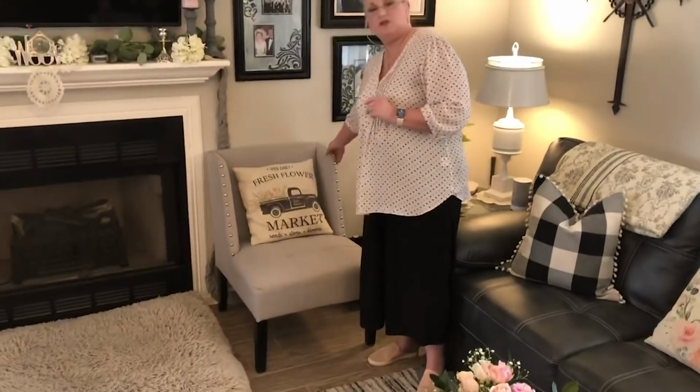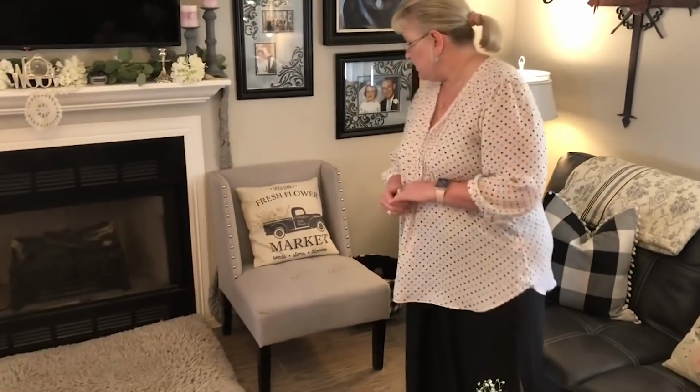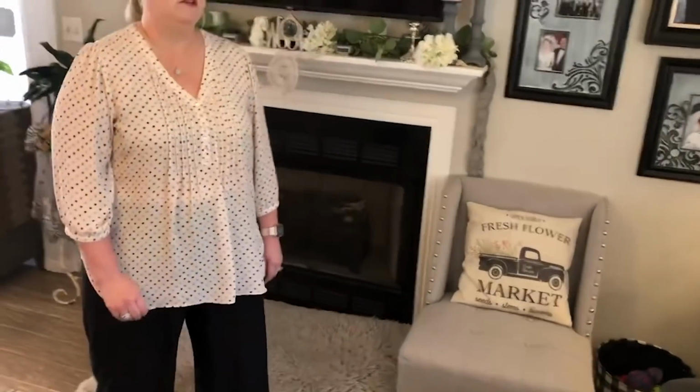This really cute chair is from Marshall's, and it was also a great find. Actually, it's my mother's favorite piece of furniture. Very inexpensive and budget friendly.